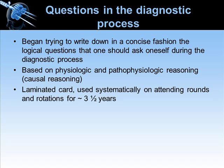So I started in a very primitive way. It was about 3.5, maybe almost 4 years ago now. And I just started trying to write down, in a totally simplistic way, well, what questions do I ask in the process? And I had a little laminated card with 5 or 6 questions and started using it. Whenever I would start an attending rotation, I would pass that out and say, we're going to use this on this rotation. And as we saw cases, we would pull it out and use it.